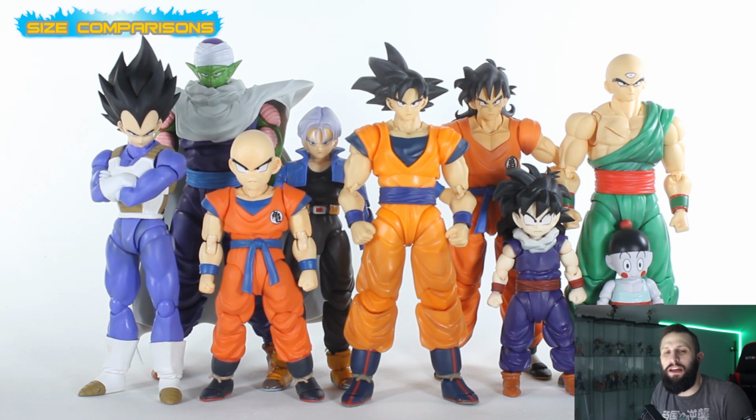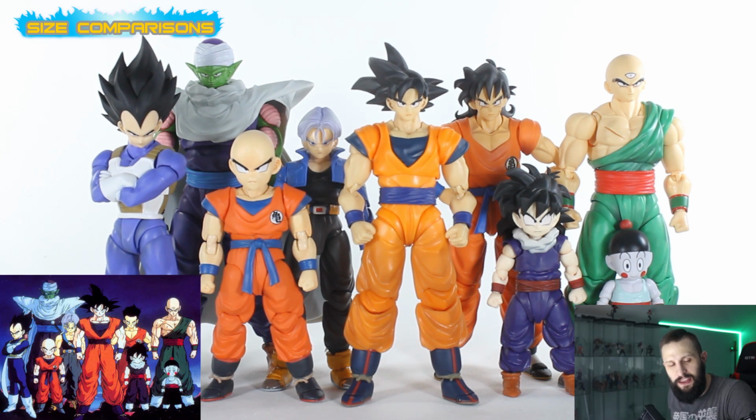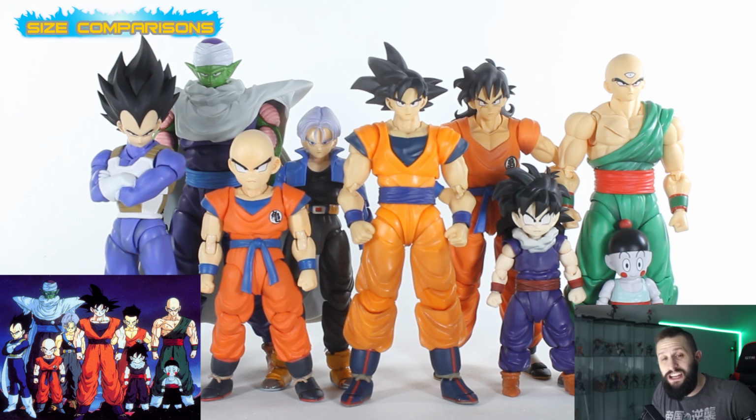Okay, so the only difference that I can see with this picture right up there, thank you, Tony, is that Yamcha might be a little taller than he needs to be, but that is OG Yamcha. We don't have a new Yamcha yet, but maybe he'll be smaller. I don't think so. And then we have got the full powered Goku standing in front here. Review coming, I promise, one day soon, whatever.